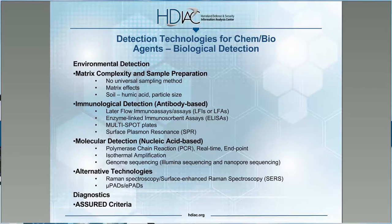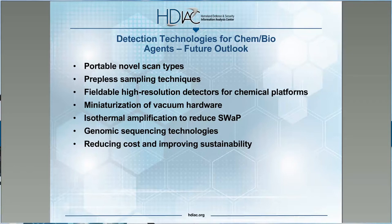So we're going to wrap up this section here and start to shift our focus to a little bit more of the report, but just wanted to briefly give you an overview of where we see these technologies going in terms of detection, where our SMEs kind of forecast things heading. I think we're still looking at a lot of ways where we can have sampling techniques that don't require a lot of preparation. So that's going to make it a lot easier to field these things.